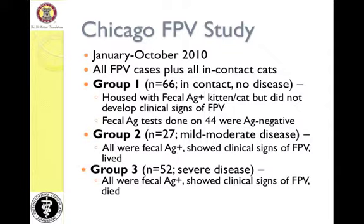So group 2, yellow in our traffic light system, these cats had mild to moderate disease. We know that they had Panleukopenia virus because their fecal antigen test was positive, and that they did have clinical signs of Panleukopenia virus, but they lived. There were 27 of those cats in our study.